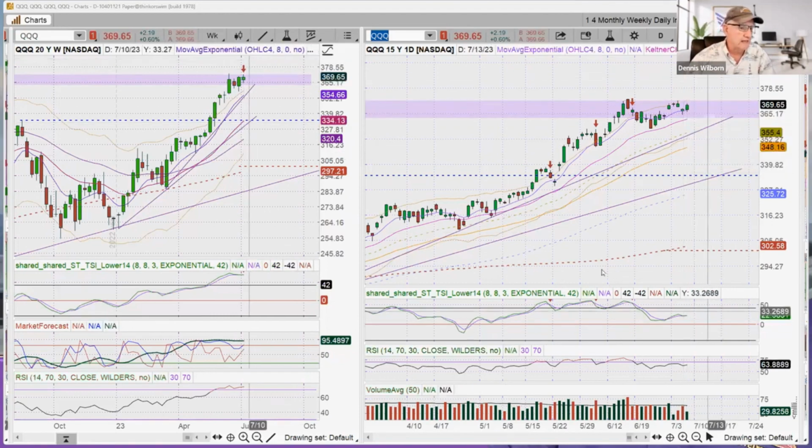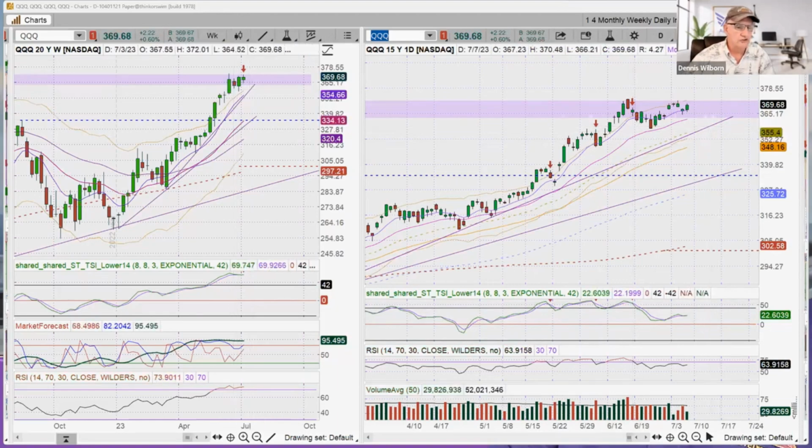We'll see if we break out from this, but it is also being plagued with negative divergence. As price action here is kind of leveling off, negative divergence is taking place on the momentum studies. The TSI, the weekly momentum, is also looking like, hey, I'm overbought. This is where it would be interesting to sell off. However, no reversal signal, so I'm not ready to take any kind of action on the Qs right now. So that's where I'm at with the Qs.